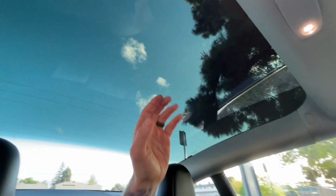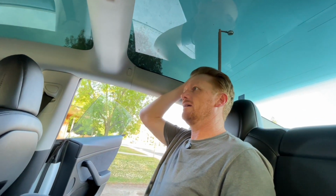But to be fair, I have one 17-year-old that's going to be 18. He drives his own car, and when you start driving and then sitting in a back seat for long periods of time and you're not the driver, it kind of gets a little annoying. And then the other thing is, it doesn't feel as crowded back here because this is nice and open.